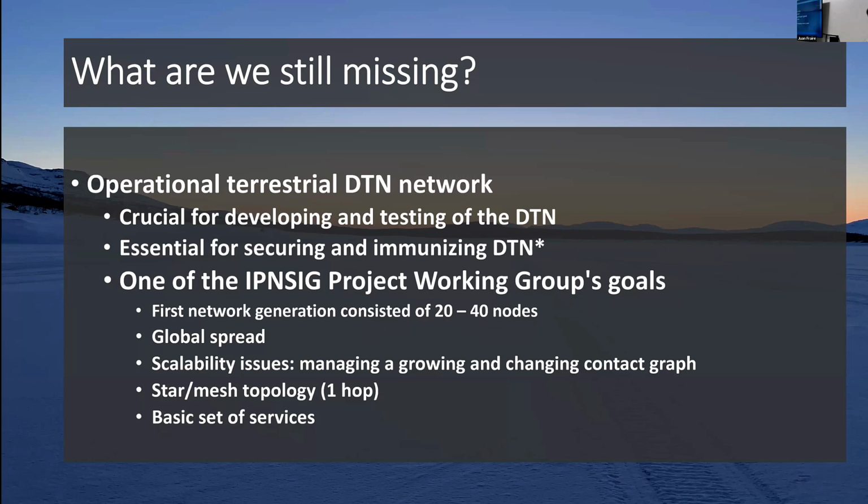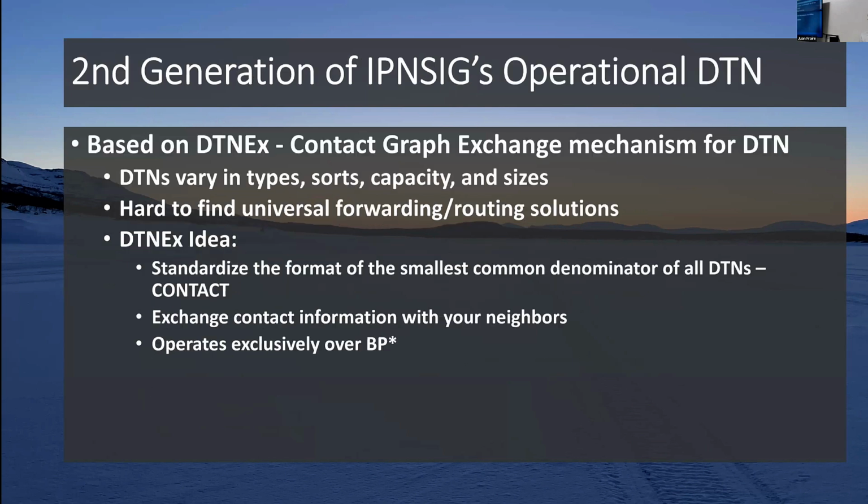So basically all the traffic and experiments that we've done were over one hop, and the services we ran were just basic experiments and tests. So it's not real load on traffic. Just last week I started to push within the group the new generation of this operational network.